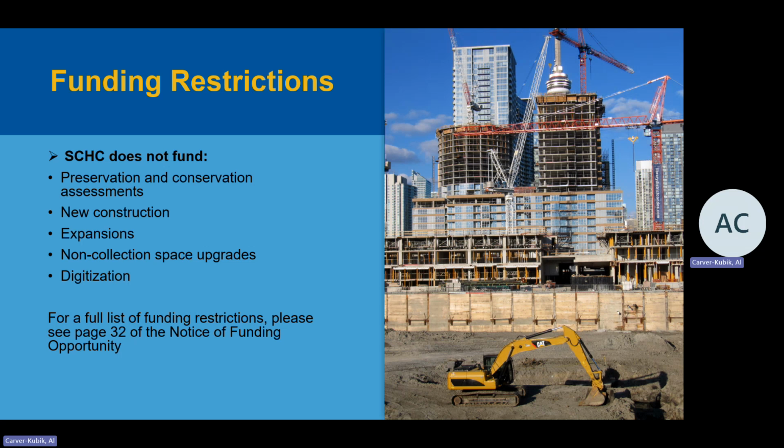You may also not undertake new construction or installation of equipment as a component of a new construction project, nor may you renovate or restore an historic structure when those renovations do not impact preservation of humanities collections housed in the structure. This program does not support digitization activities. For a full list of SCHC funding restrictions, you should refer to page 32 on the Notice of Funding Opportunity.